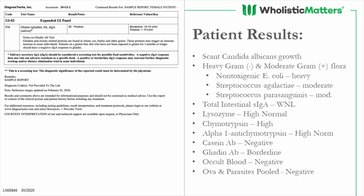Chymotrypsin levels were also high. And this can happen if the patient has a loose stool, which he did. There are certainly other reasons for it, but that was true in this case. Alpha antichymotrypsin, the other inflammatory marker, was also high normal. So that was just a confirmatory measure for me that we really were working with inflammation that we needed to deal with.